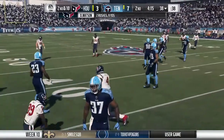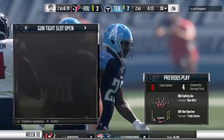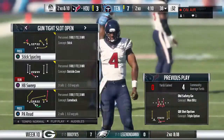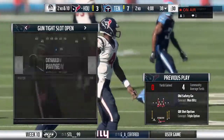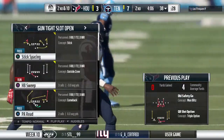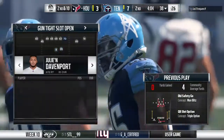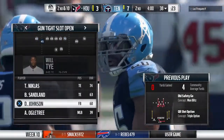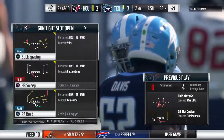No gain there as he kept it himself at second down. But one of the things you like about a zone read play that has an option component to it is that it gives you plenty of different ways to go. On this one, though, I'm not sure they chose the right one. Maybe they should have pitched it out on this one because that play was absolutely swallowed up.